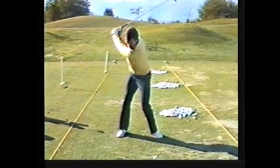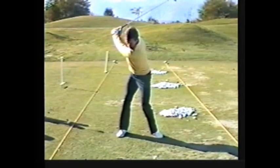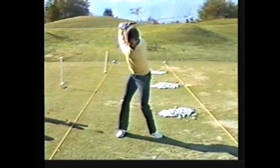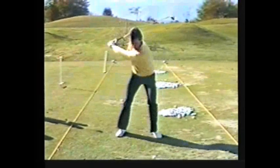Look how wide the arc is here going back and how he maintains the width of the arc. Again, he was a very supple, flexible athlete, but this really helps with hitting the ball solidly. A terrific shoulder turn, maintaining the same width from the base of the neck up to the handle of the club as he started. Very close. Okay, that's one thing I really like.